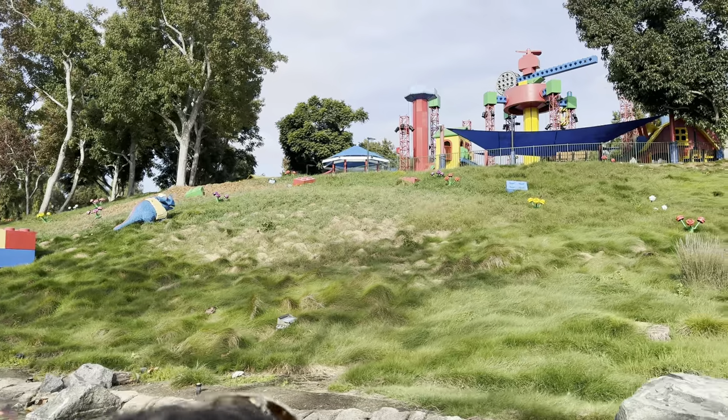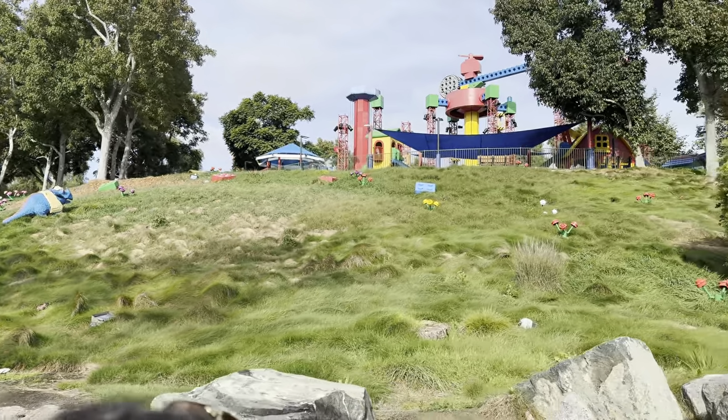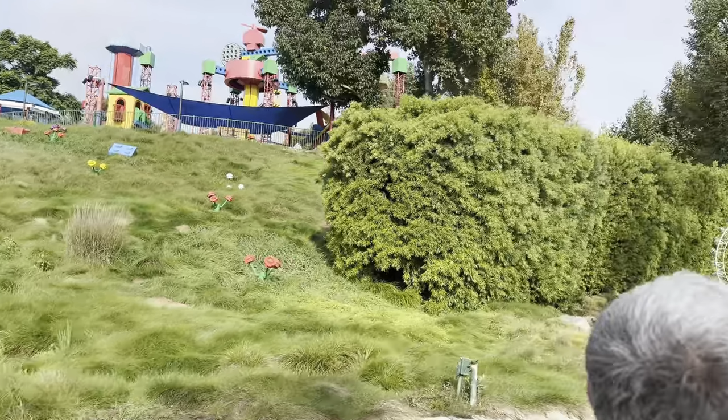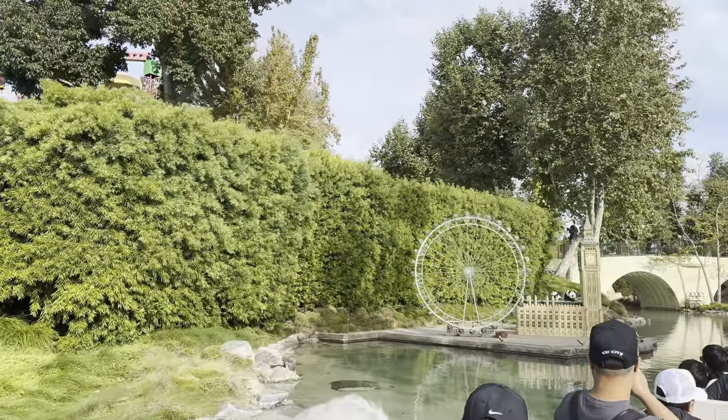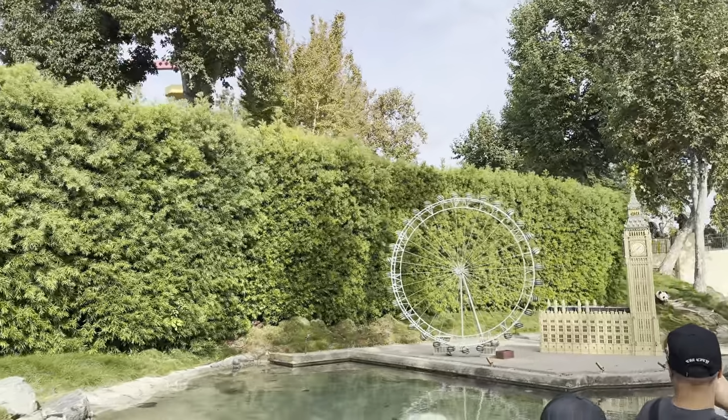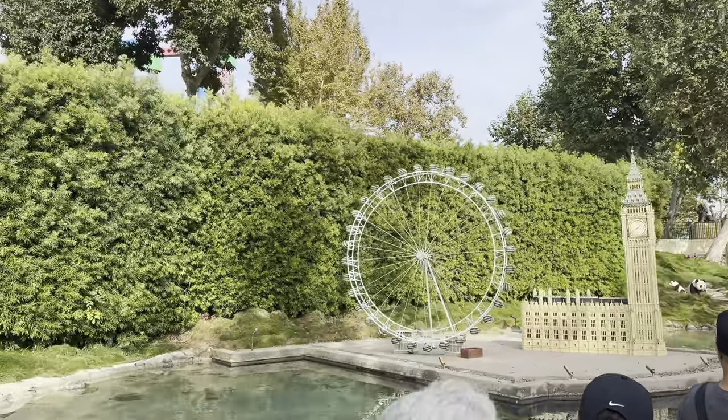Lego Zeneca is built for us. We're going to start that tour here in London, England. Here in London, we have the Elizabeth Tower and the London Eye. A quick fact about the bell is that it's called Big Ben. Another fun fact is that London here is made out of 55,000 Lego pieces.